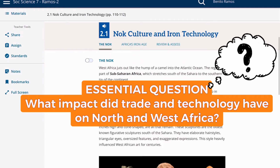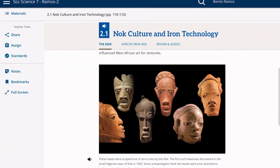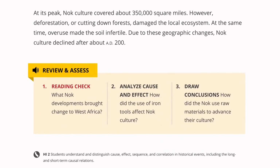This chapter's essential question is, what impact did trade and technology have on North and West Africa? The Nok people of West Africa were probably the first culture to smelt iron. So Lesson 2.1 discusses how this technology affected the Nok. Now let's take a look at the review and assess questions first.